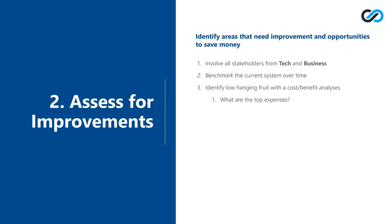So some examples might be, what are the top expenses? Many times in big data systems, it's the usual culprits like data warehouses, analysis services, Databricks, you know, the really big shared components that are used by multiple different use cases. They generally have the potential for the highest costs. Now, obviously, you can't just go and pause that or shut it down, but it's probably a good place to start with your top expenses and see if there's any room for opportunity.